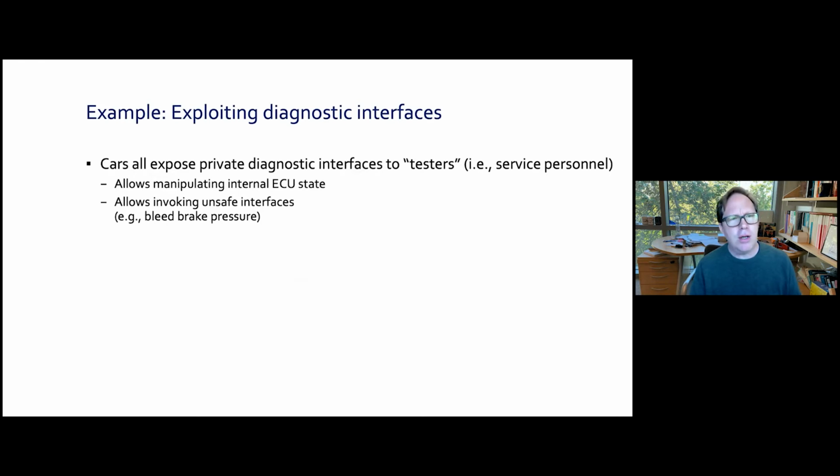So all cars expose private diagnostic interfaces to service personnel, testers in the lingua franca of GM. And that allows manipulating the internal state on these devices to put them in unsafe modes. For example, bleed all the brake pressure so you can work on the brakes.